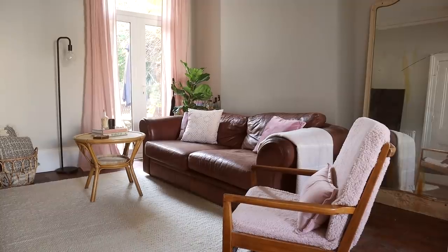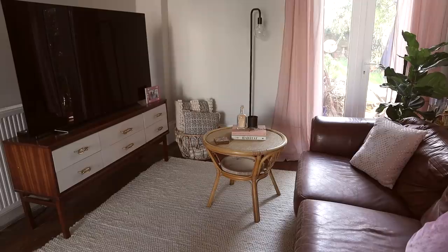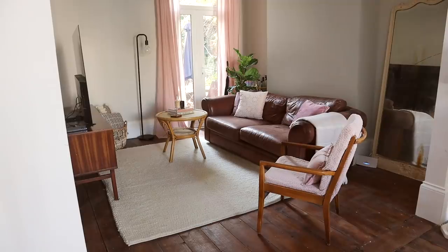But first of all, let's see what the sitting room looked like a couple of months ago when I just got the skirting boards finished. As you can see, all of the hard work has been done. The building, the painting, the plastering, the skirting boards, finally finished. I'm pretty sure I have nothing left to do in here, thank goodness.